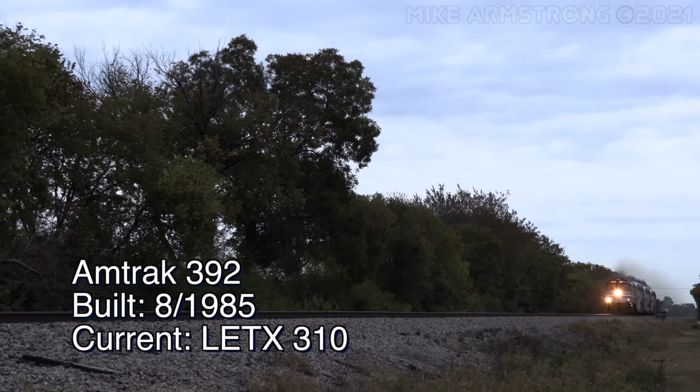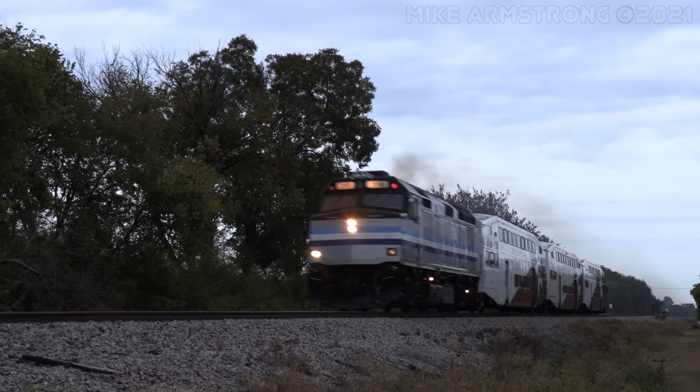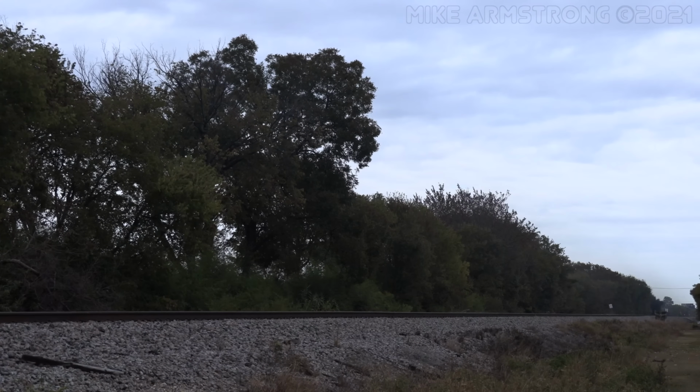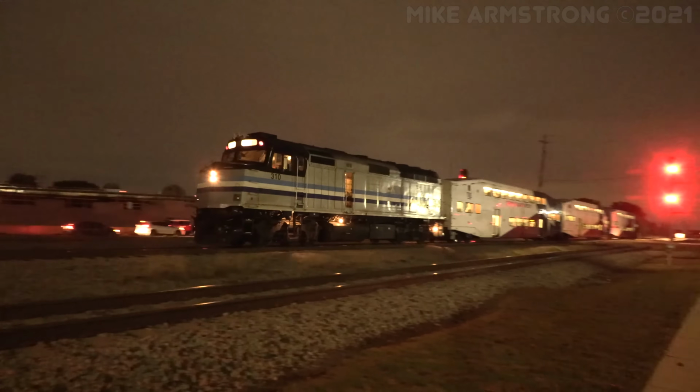Another F40 owned by Larry's Truck and Electric and used in lease service is former Amtrak number 392, now locomotive number 310. Previously, 392 operated on Virginia Railway Express as number V31.